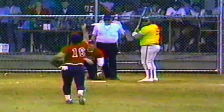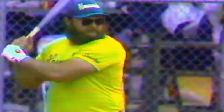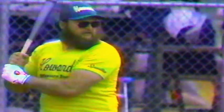For 3. In fact, ironically, as he takes the first pitch that bounces before it gets to the plate, the same people have been making the outs. And another home run for Scherr. Oh, my.